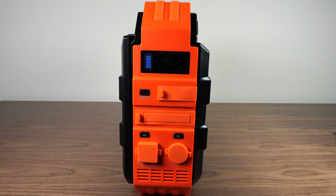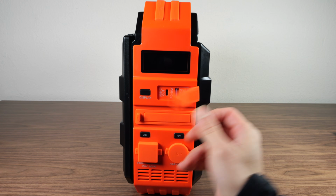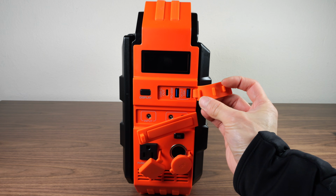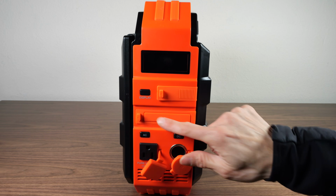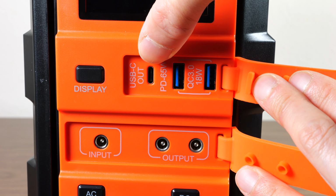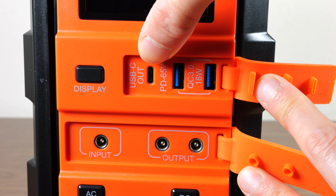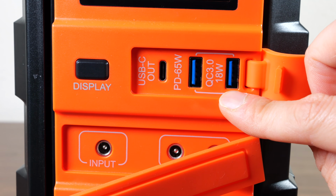Press display to turn it on. I've charged it to 100% already. Let me remove these rubber plugs. So there are 3 little plugs here. You kind of have to massage it a little bit and it'll go back in. 65 watt USB-C out. This does not charge though, so it's not an in as well. These 2 quick charge USB 3.0s can output a total of 18 watts.